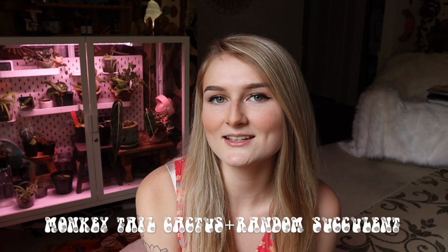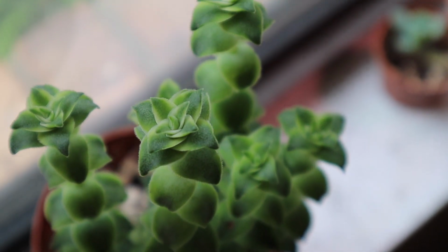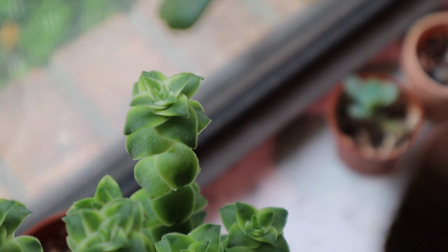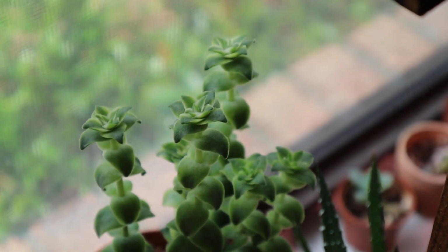Okay, so the next two plants I will go ahead and knock off the list are the Monkey Tail Cactus and another random succulent that I got on my trip to Arizona with Austin. And I really love these plants because they are sentimental to me, because they are the first plants I ever flew on a plane with, and that was such a fun, or I guess funny, experience.